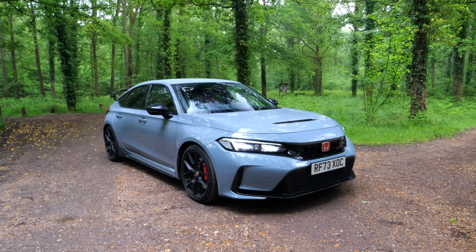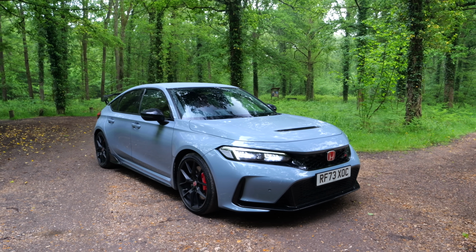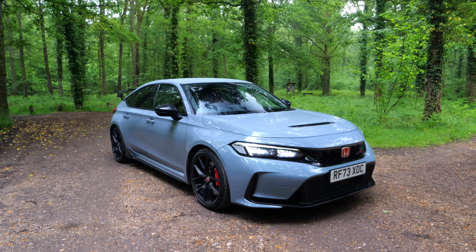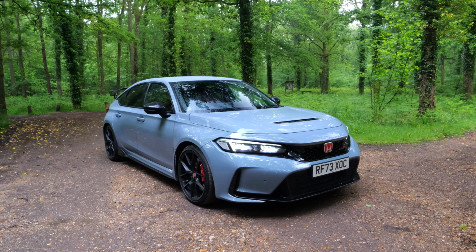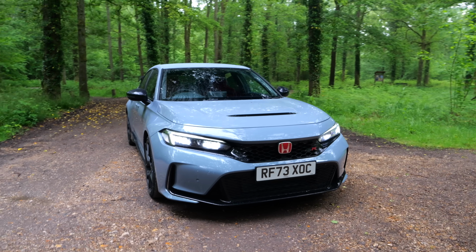And on that note, we can actually kickstart with the way this thing looks. I think Honda have done a mega job at allowing the Civic to kind of grow up a bit. The previous two generations of Civic Type R, well, they were definitely in your face. I think here in the UK we may have even called them chavvy or boy racer-esque. It's a bit extreme. Whilst this thing, I wouldn't necessarily call it elegant, but it's just beefed up.